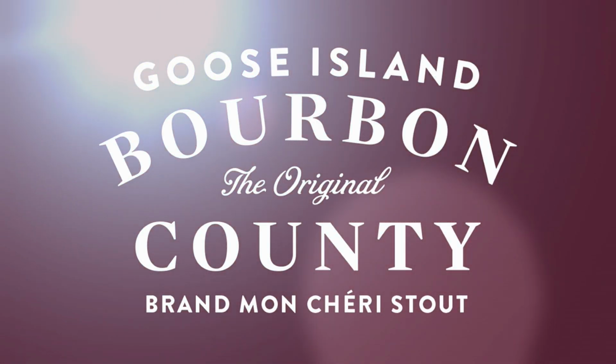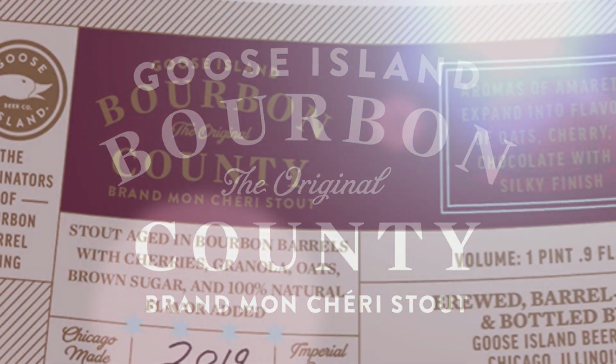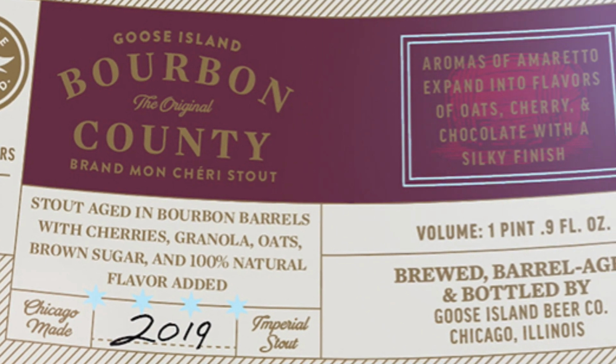Two different kinds of cherries in there. One is sour, one is a little bit sweeter. Both are good for baking. The granola they use is very unique. They've also got some oats. All that's supposed to mimic the flavor of the pie crust to go along with the cherries, and almost have an amaretto type feel to it.